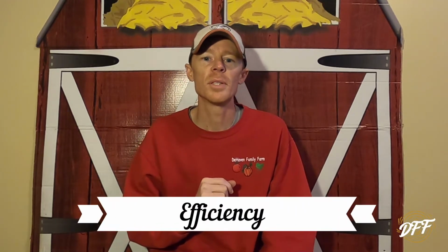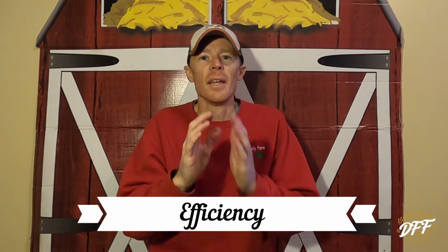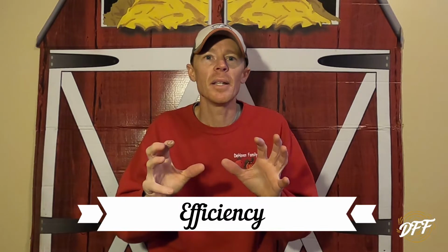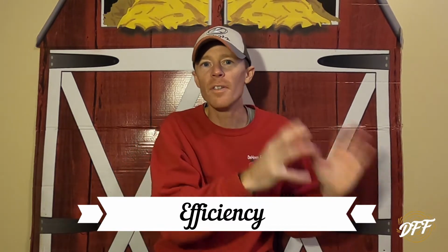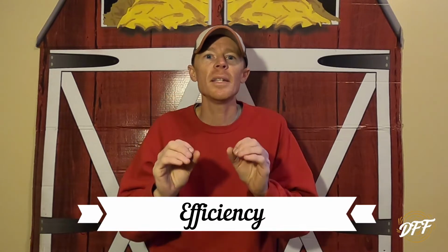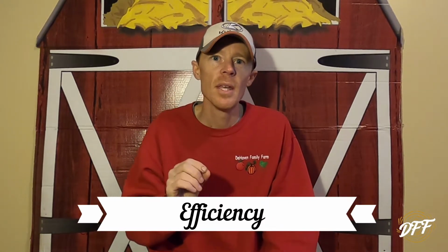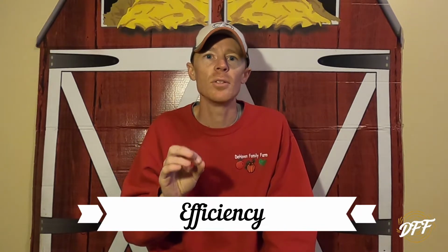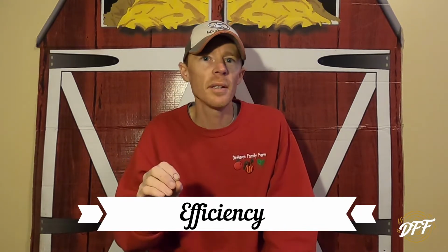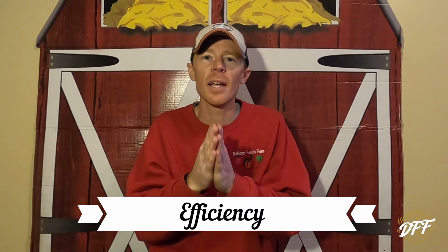So number 2 in ways to save money on your farm or homestead is going to be efficiency. This is not spending money on buying equipment that's more efficient. That's not what I'm talking about. What I'm talking about is ways that you can do things more efficiently. An example I'm going to give you, I see a lot of guys on YouTube that are loading mixers, for example. And yes, I understand.